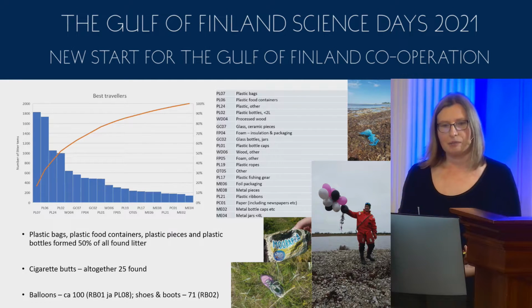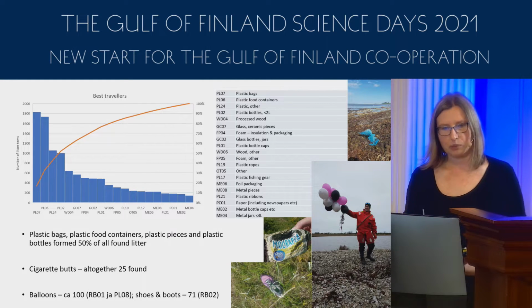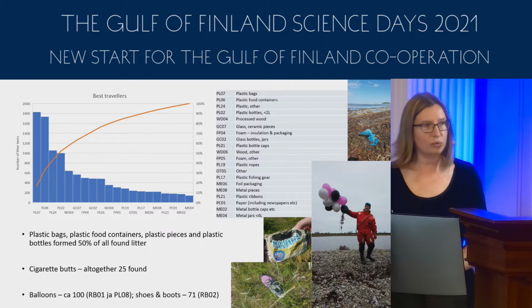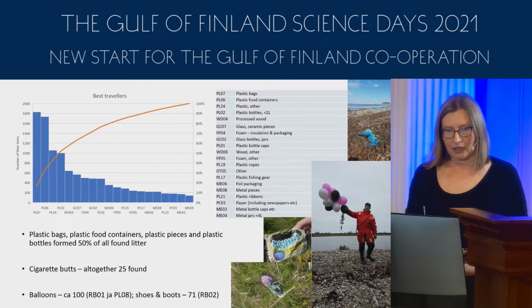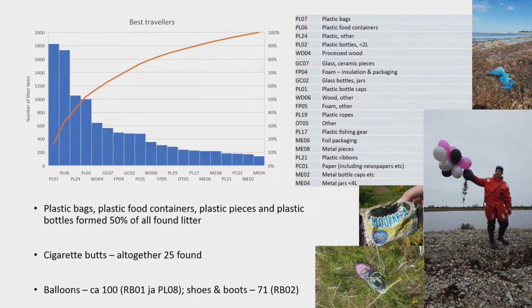If you talk about the main litter items, then plastic bags, plastic food containers, plastic pieces, and plastic bottles formed about 50% of all found litter. About cigarette butts, which are a huge problem in our urban areas, altogether we found 25 from our visited islands. In some cases, we could say that they come from boats or nearby harbors, or they could also be left there by some visitors.